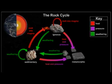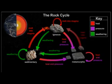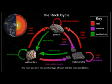Metamorphic rocks can break down to form sedimentary rocks. They can also be converted into different metamorphic rocks when exposed to heat and pressure. Like igneous and sedimentary rocks, metamorphic rocks can melt into magma to form new igneous rocks. As you can see, the interactions between the three main rock types can take several different paths, and any rock can turn into another type of rock with the right conditions.